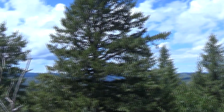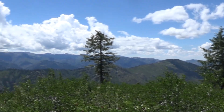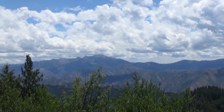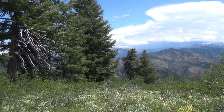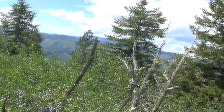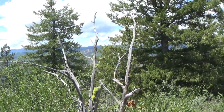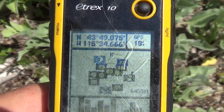I'm not really showing all of the bushwhack, but at the top here, it's not really a super prominent peak, but you can see some cool sawtooth things around, and it was just covered in bugs. But the peak itself is also just covered in bushes and stuff. And we're at 6,450-ish here at the top.